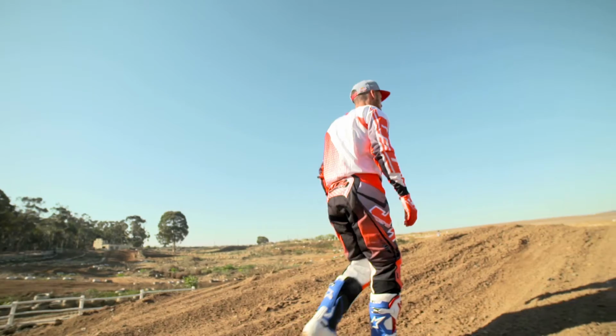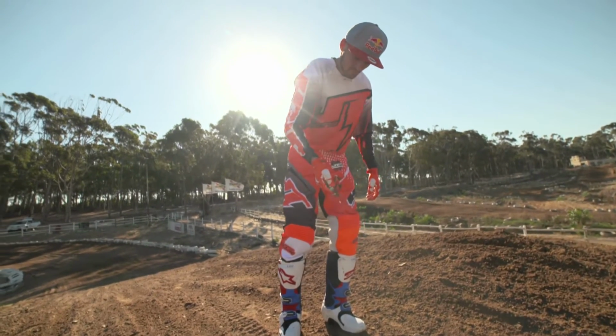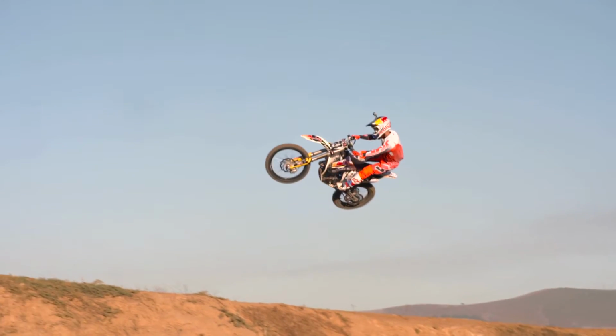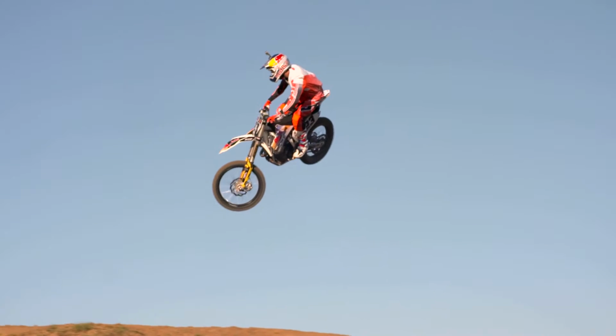This is Zone 7 in Cape Town and this is my home track. It's really an incredible facility. It has a few different elements. It's got the sand, it's got the hard pack, and really high speed and nice long jumps. Down the back straight, you're hitting close to 90, 100 kilometers an hour, and that's over 2 tabletops.